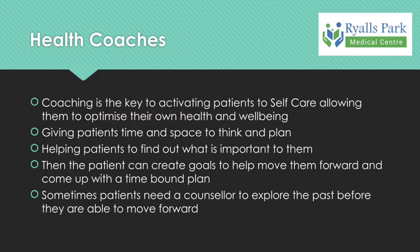And what we know is that when people choose something that's important to them, they are much more likely to carry on through and complete the goal that they set. So the health coaches will help our patients to create goals that are going to help move them forward and then come up with a time-bound plan.